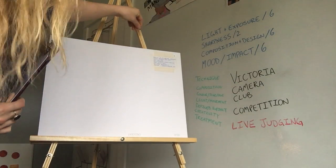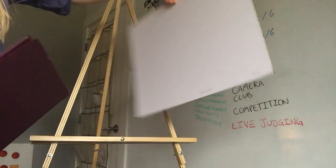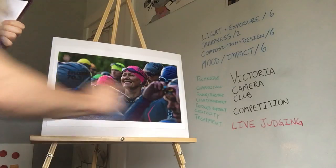The first image is titled At the Ironman Starting Line. It's in the open category. I won't be saying names of the authors during this, but we're just going to admire what's going on here.